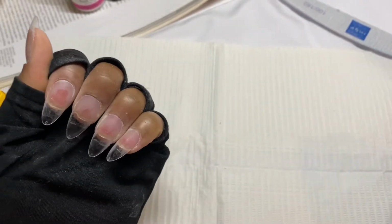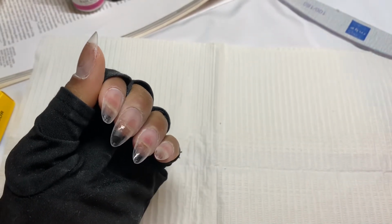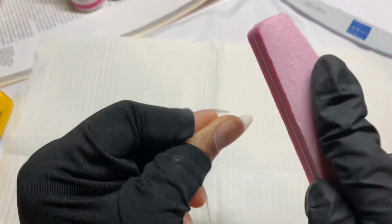So now that I have filed and buffed as much as possible, I'm going to remove the shine off of this nail, and I'm just going to use one of the sponge files that I have, the 180 side. I'm just going to remove that shine off of the nail, and we're going to wipe these down with a little bit of isopropyl alcohol before we go in and apply our rubber base gel.